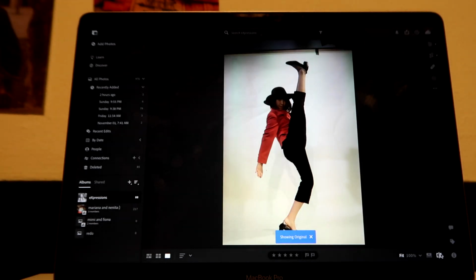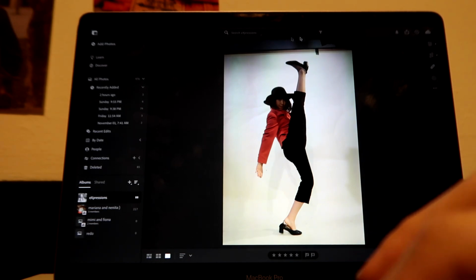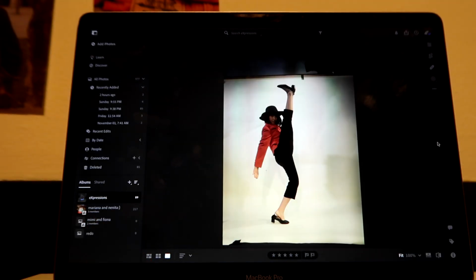This is the original photo. So we've got light interference, we've got the backdrop, like up here, there's just this huge space. We've got shadows, we've got a bunch of different things going on, and we need to make it black and white and fix the lighting on her face. So in order to do that, I made it black and white by copy and pasting an edit from a different photo. Okay, so now we're back to the original photo.